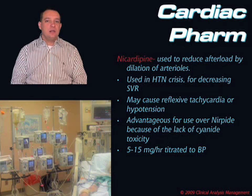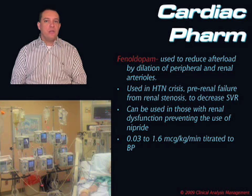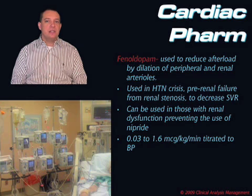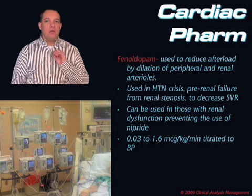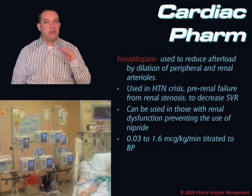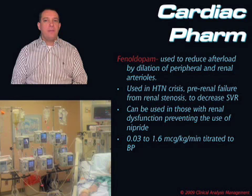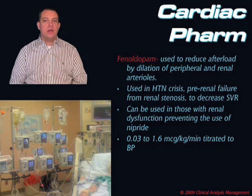Okay, one last drug that's worth mentioning when we're talking about things to decrease SVR is fenoldopam or Corlopam. When we talk about fenoldopam, the way that this drug works is this is actually a dopamine receptor agonist. And remember that when we have dopaminergic effects, we said that increases renal blood flow, and we said that also increases mesenteric blood flow. So when we use fenoldopam to drop somebody's blood pressure, the way we're dropping their blood pressure is we're vasodilating all the arteries in their gut, and we're also vasodilating their renal arteries, which is causing an increase in renal perfusion.